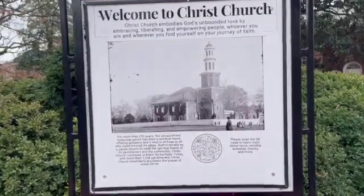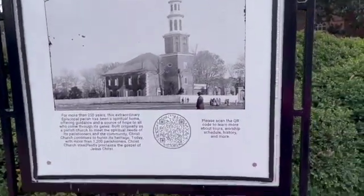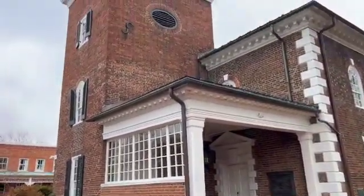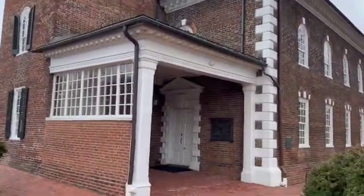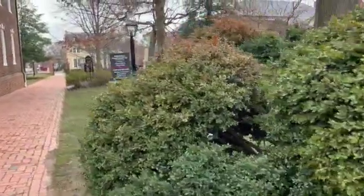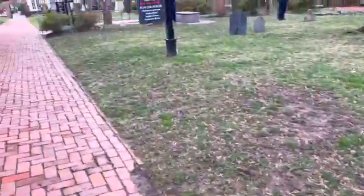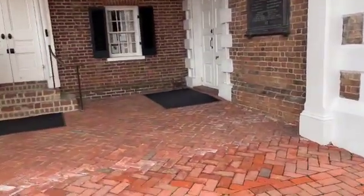So here I am at an old historic Episcopal church. I just can't seem to keep from stopping and looking at things. I mean, there's so much to see here. They have a beautiful yarded area, beautiful mature trees, and a memorial area. It's just beautiful.